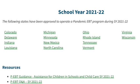North Carolina will pay out for September, October, November, and December at the end of January and possibly February as well. Ohio will pay out for August and September at the end of November, and then on a monthly basis for the rest of the school year.